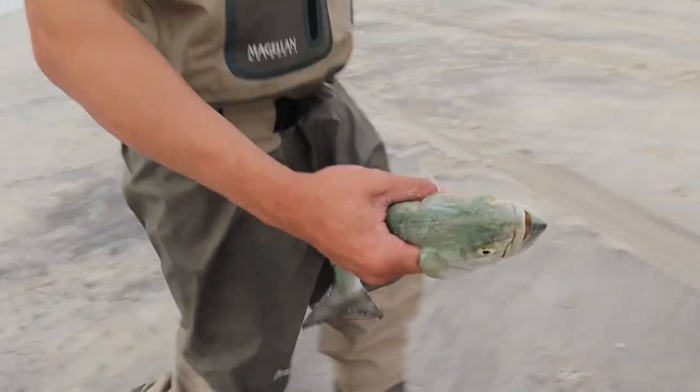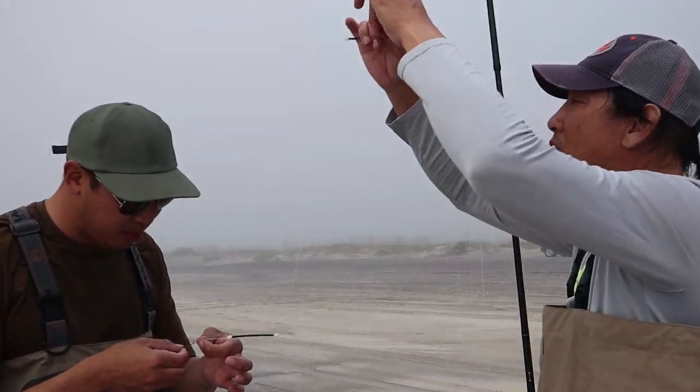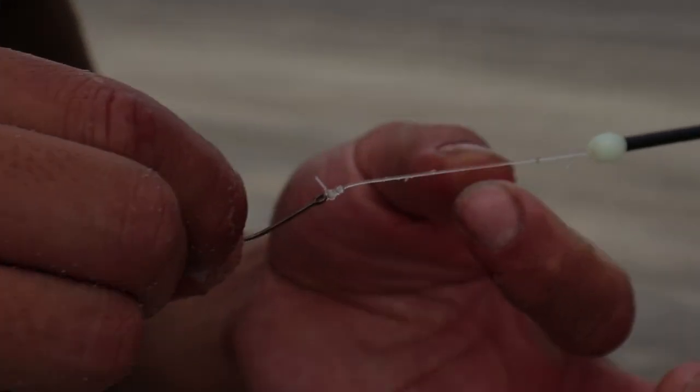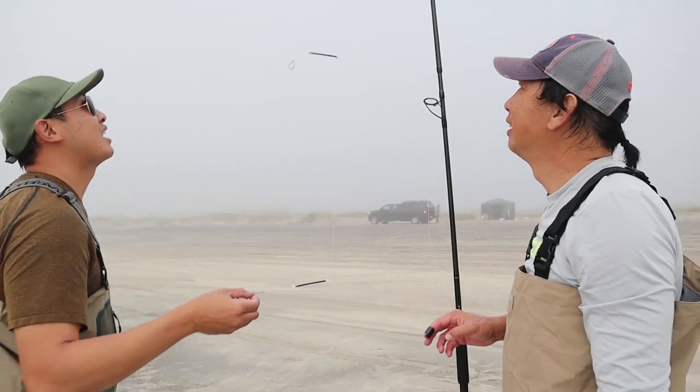All right. Let me see. Did it fray your line? Oh yeah, you better retie this. Look, it frayed it. If you get a big drum, you're going to lose it. I know, right? You don't want to use that again.